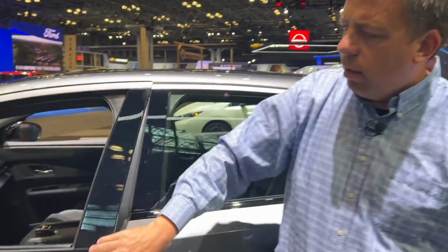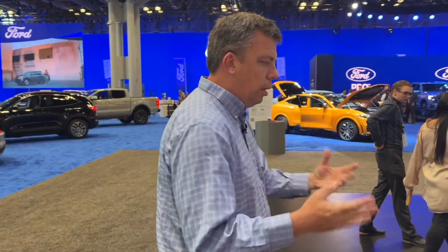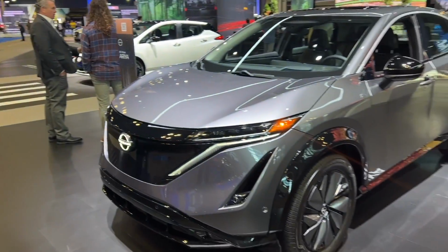They are a little bit expensive. The price on this one is in the higher 40,000 to 50,000 plus range. So it's not quite super affordable yet. If you want something more affordable, you can also get the Nissan Leaf. Let's go over here.